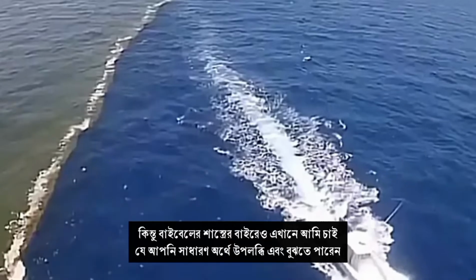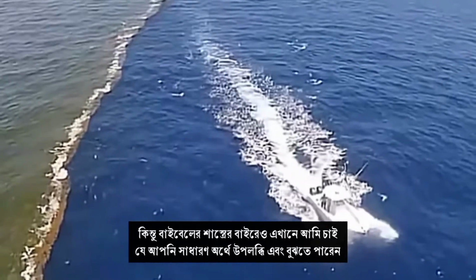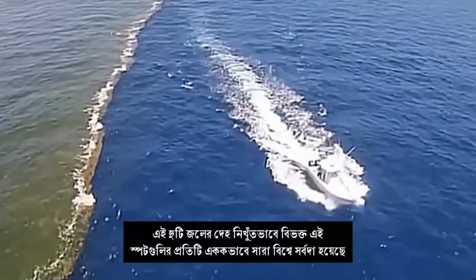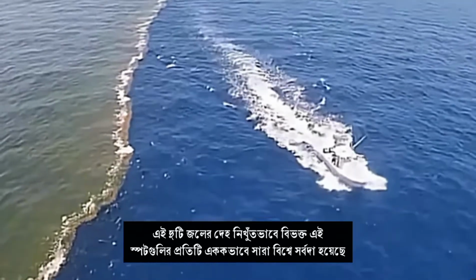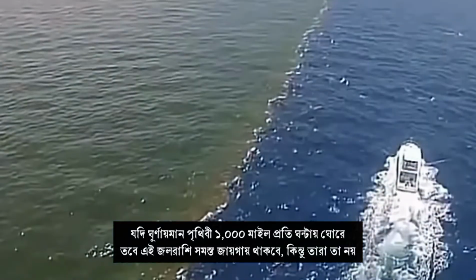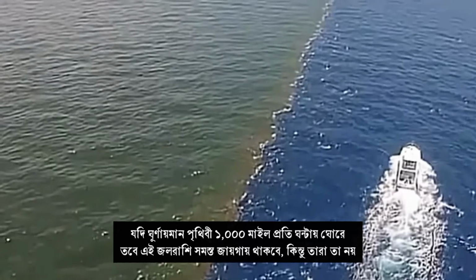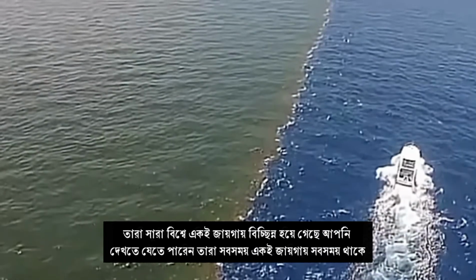But even aside of biblical scripture, here's what I want you to understand and comprehend common sensely. These two bodies of water are perfectly divided in every single one of these spots all over the world, always has been. If the earth were a spinning globe, spinning 1,000 miles an hour, these waters would be all over the place, but they're not. They separate in the same place. All over the world, you can go see this. They're always in the same place.